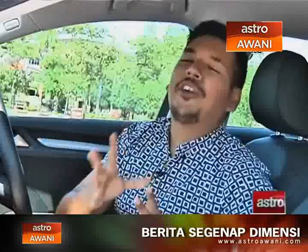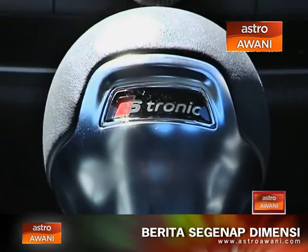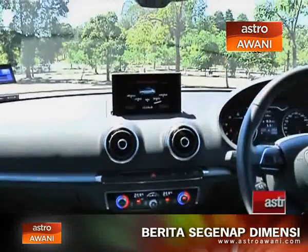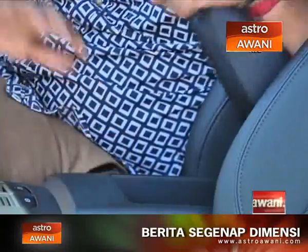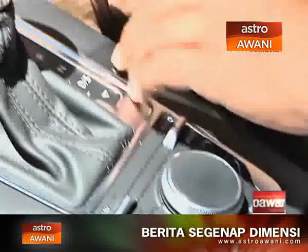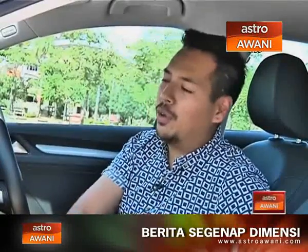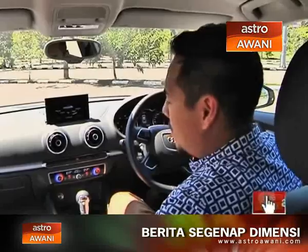So the one gripe that I actually have about this interior, only one, is that it doesn't have a proper USB interface. It does have the Audi Music Interface, which is located over here, but it's a special Audi cable, which means you will need to purchase the corresponding cable for your device. So you have to either buy an iPhone cable, an Android cable, or even a USB cable for the system to be able to read your device.